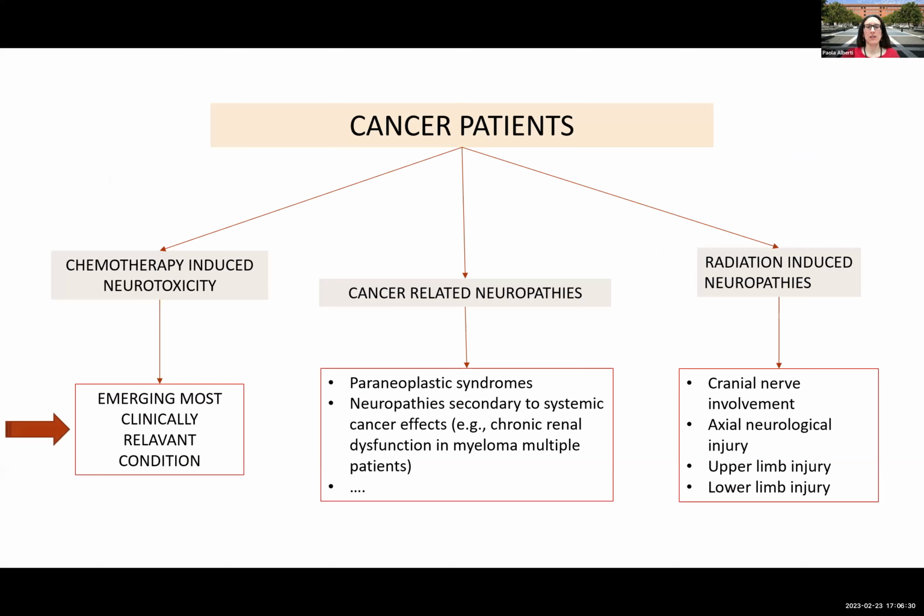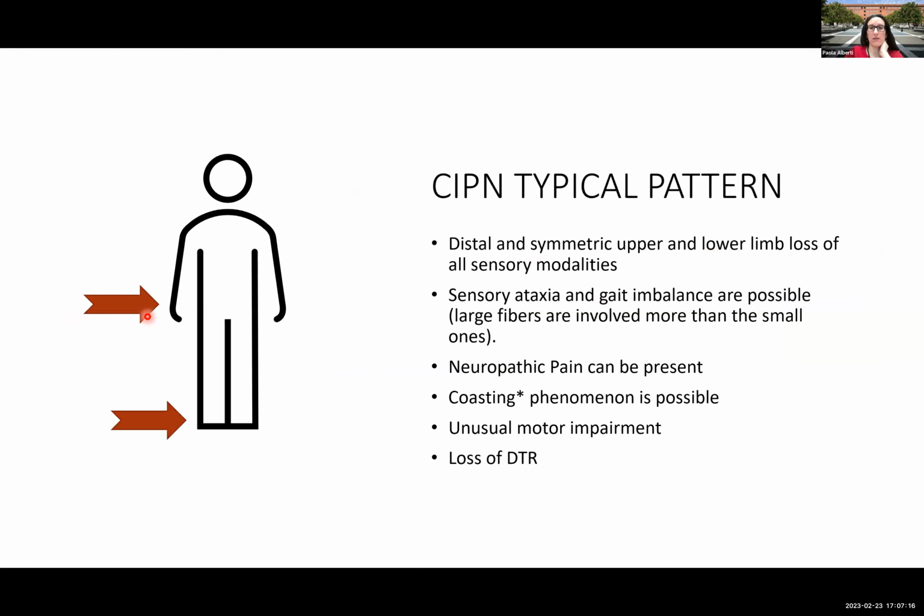First of all, what is chemotherapy-induced peripheral neurotoxicity? Of course, it affects cancer patients, and it is an emerging problem. When we use this acronym, CIPN, we refer to this specific condition that is caused by chemotherapy administration. It is true that the peripheral nervous system, therefore a neuropathy, can ensue for many other reasons in a cancer patient. For example, cancer-related neuropathies due to paraneoplastic syndromes or radiation-induced neuropathies. But so far, CIPN is the most represented, speaking of incidence and prevalence in cancer survivors.